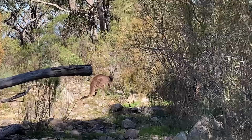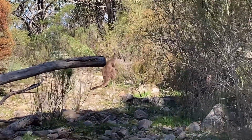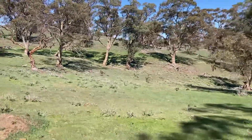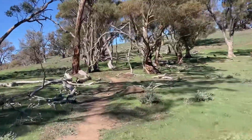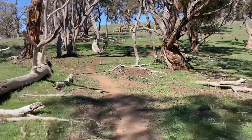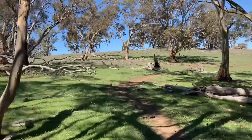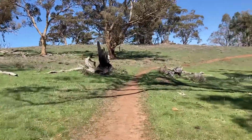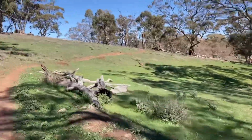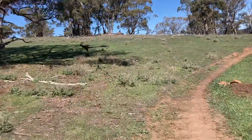Nice big roo joined me up here at the summit. Just chilling out at altitude. The land of the kangaroos. Whoa! White grey ones, what's that all about? That's weird, never seen them before. White grey kangaroos, what's that all about? They're coming from everywhere. We've got a Joey in there, sorry mate.